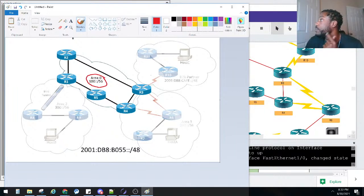While we get some people to tune in, we're going to see what we got in the news today. In the IT world, Hacker News reports: critical flaw found in older Cisco small business routers. And guess what? That flaw won't be fixed. If you have any of these models, the RV110W, RV130, RV130W, RV215, there's a flaw in it.